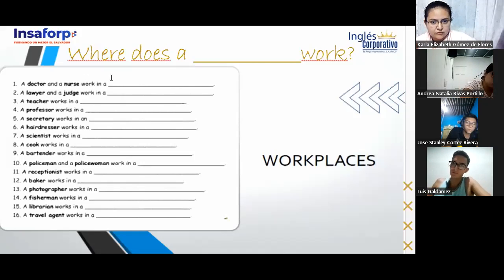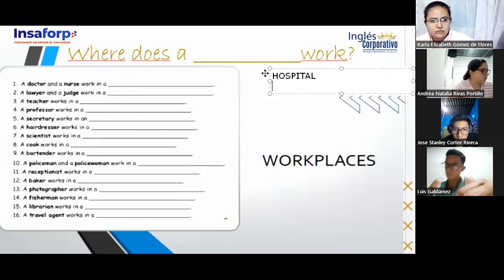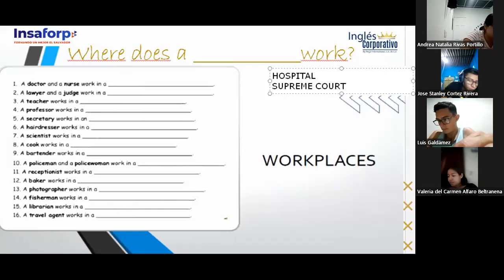Entonces, a doctor and a nurse work in a hospital. All right? Hospital. Lo voy a hacer afuera aquí para irlos poniendo yo. Aquí los voy a poner, ok? Hospital. Los voy a poner todos con mayúscula, ok? Hospital. Number two. Supreme Court of Justice. Yes. And the Supreme Court, all right. Okay. Pero usualmente in any court, cualquier corte, ¿verdad? De los, porque hay diferentes, una gran clasificación, ¿verdad? Que primera, que segunda, que tercera división de no sé qué, de paz, juzgado de no sé cuántos, all right. Podríamos decir court, not only supreme, right? Okay. Court.